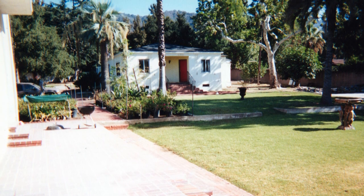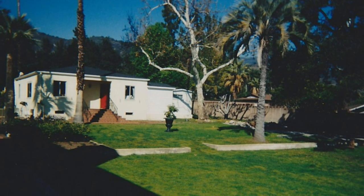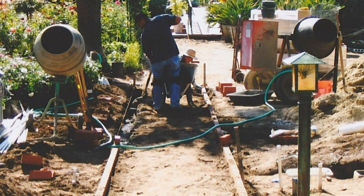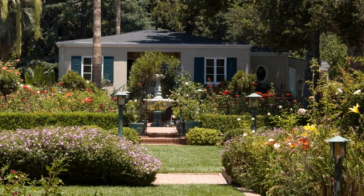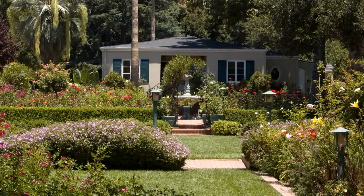I actually put dental molding around the top to be consistent with the other house. You can see the house was just a lot of weeds and old trees, which were nice to have, but nonetheless, walkways. We put a ton of walkways in, and we tried to use as many original bricks as we could for historic value. Here is the new guest house with the landscaping and the gardens in bloom.